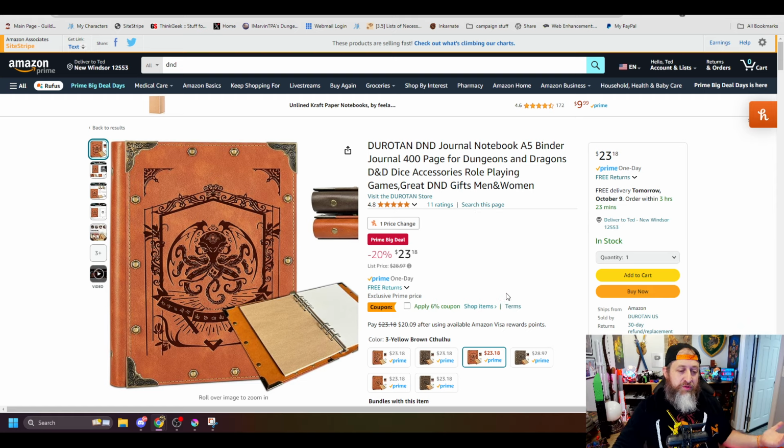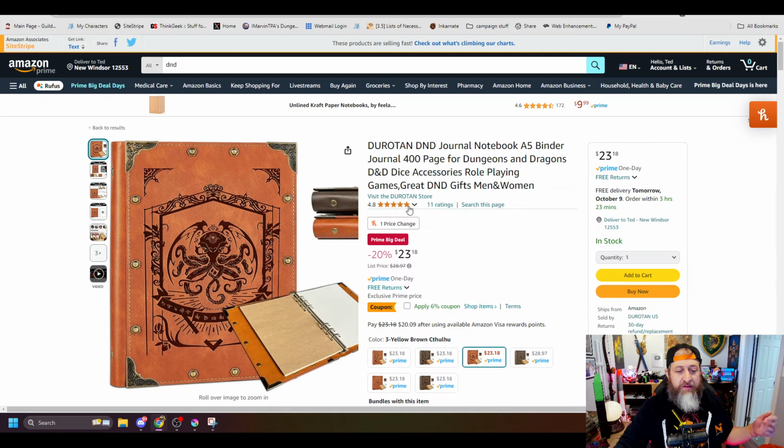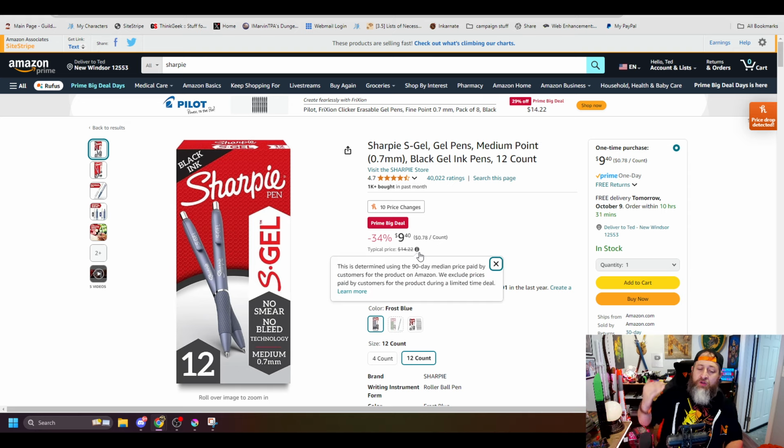So not only could you have a great little notebook, obviously you could use this for things other than D&D, but that's the focus of the channel here. And having a great little notebook that is thematic, you could get multiple of these for multiple characters or just buy different leaves and swap them out. That'd be pretty great. And you can't go wrong with a good pen.